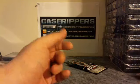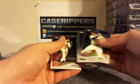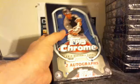Walker refractor. And Nordy's gone. Shoe, X-Fractor, Davidson. Alan Craig refractor. There's a Chris Owings rookie. Number three.